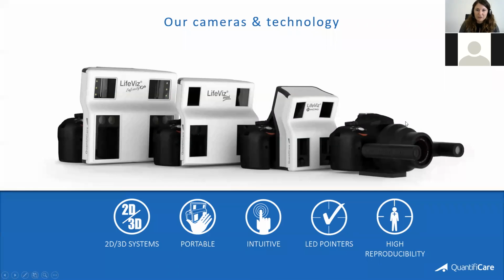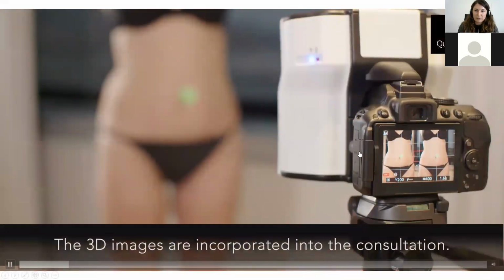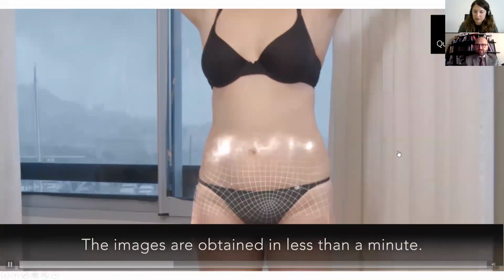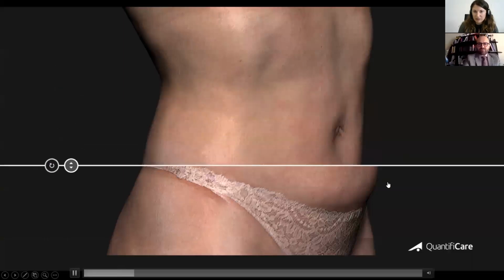So here is the full range of cameras that we have. What is common to all of our cameras is the ability to do standardized photo documentation, and the fact that they are portable. For that, they use a set of dual beam pointers that enable you to take pictures always at the same distance and to have reproducibility in every picture you take in your practice. Here is the LifeViz Infinity, which is our bestseller. This is an adaptive system for face and body, and you can acquire 360-degree images. This is what you get.